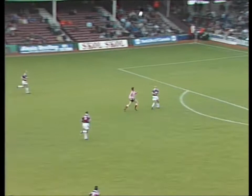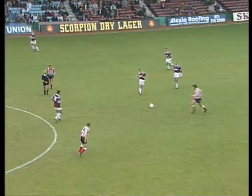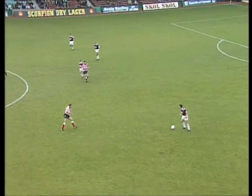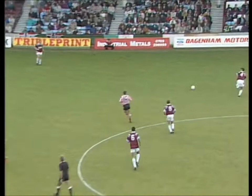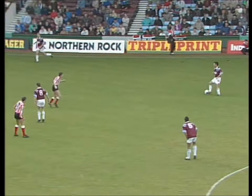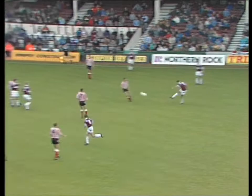Huntington trying to get it through to Gordon Armstrong. Stopped by Keane. Playing it for Dix. Allen. Breaker, Keane, Allen, Martin Allen, long range shot.